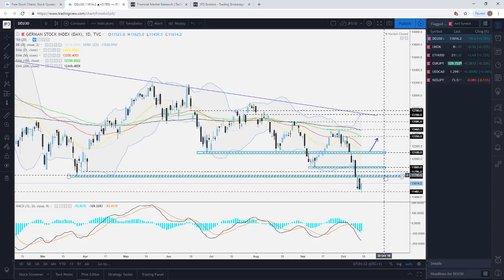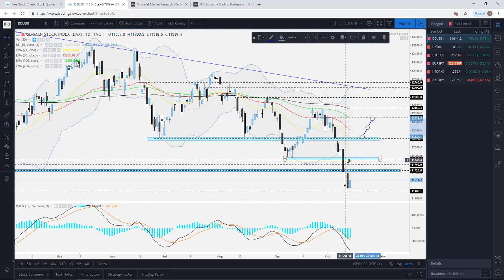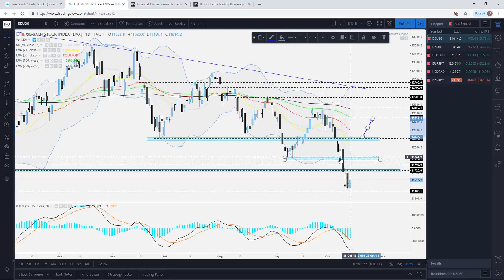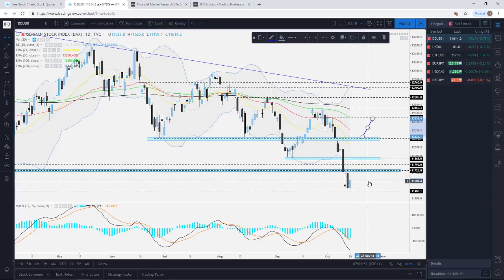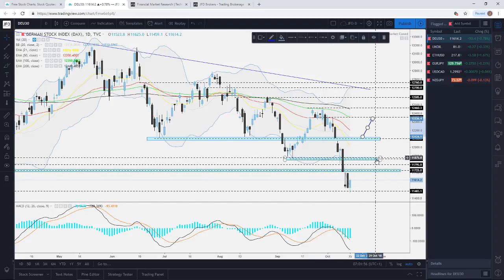Of course, if that doesn't hold, we do have a slightly better area of potential resistance, which is around this level right here, around the 11,865 zone. You could potentially keep your eyes on that one if we get a break above the 11,725. This is also if we get a nice close above this level, above the 11,865.